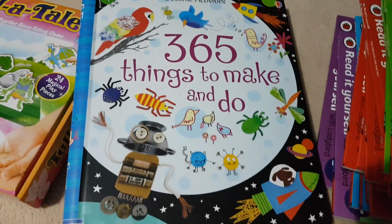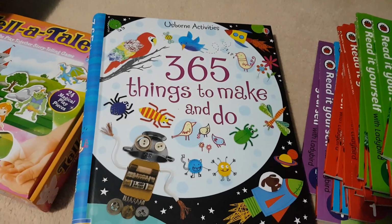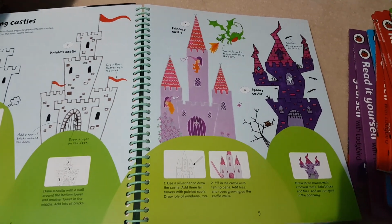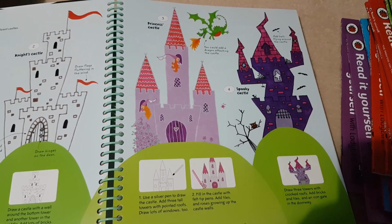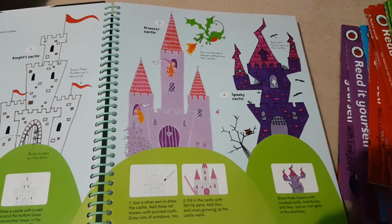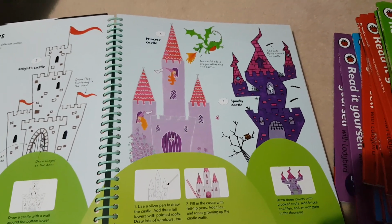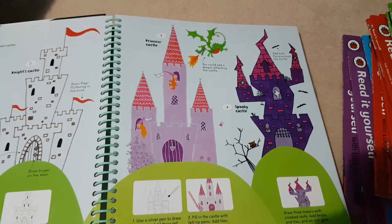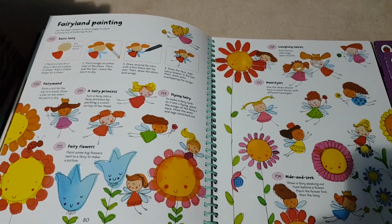Moving on, we have the Usborne Activities 365 Things to Make and Do. There are a couple of projects in here. There's this one, Drawing Castles. I like how they've got different versions of it, because one of the things we're going to be really focusing on in our unit study is setting. So obviously you've got your princess castle and you've got your spooky castle. Not just setting, character and plot as well, but setting is part of it. And there is also a fairyland painting activity in there as well.